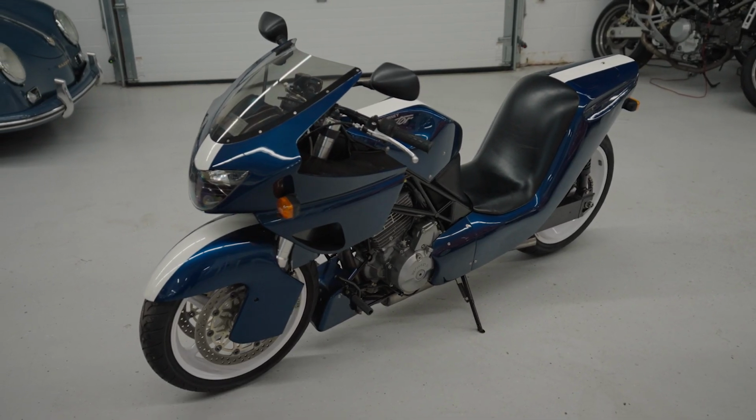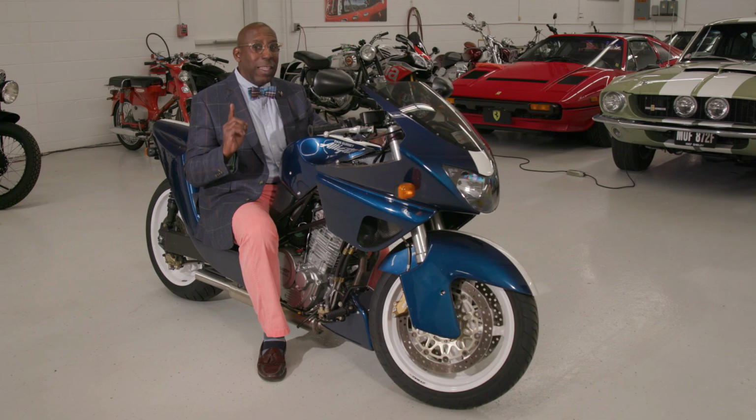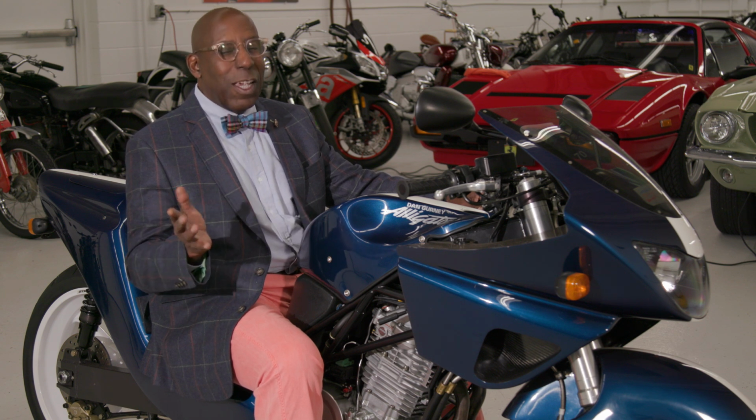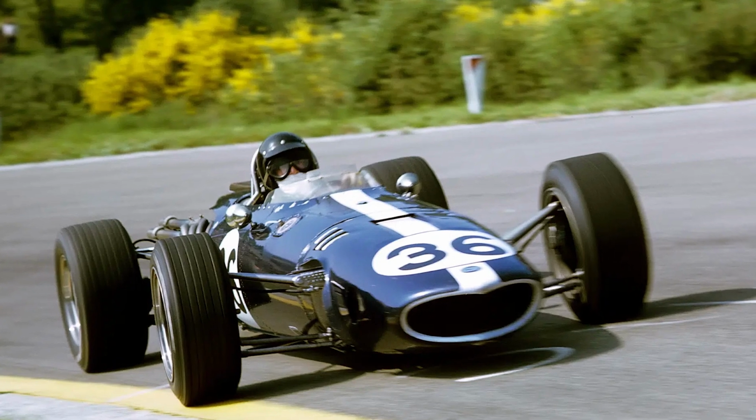It was introduced at the Petersen Automotive Museum to great acclaim and built in very limited numbers. In fact, there are only 36 built, the number 36 chosen to match the number of his winning Eagle race car.